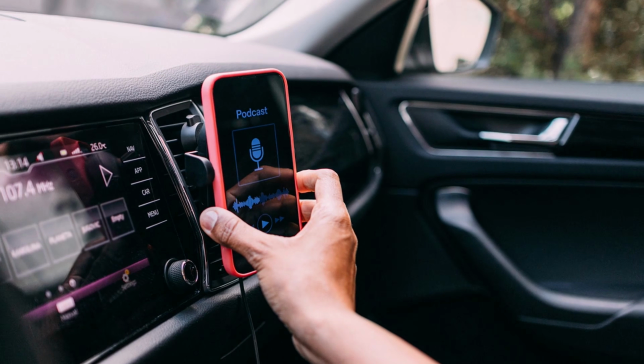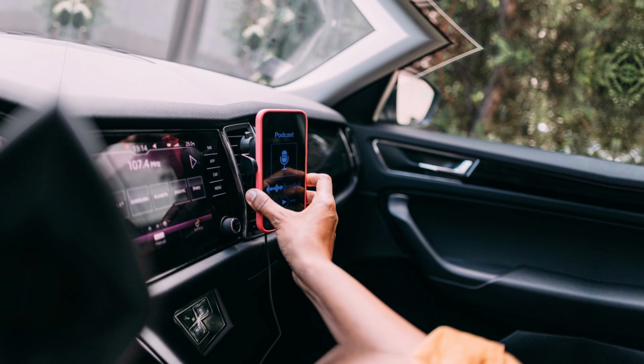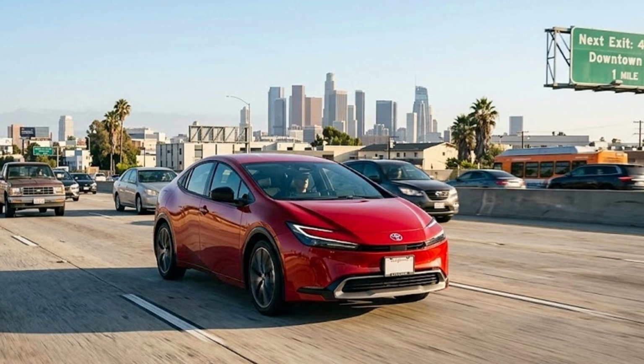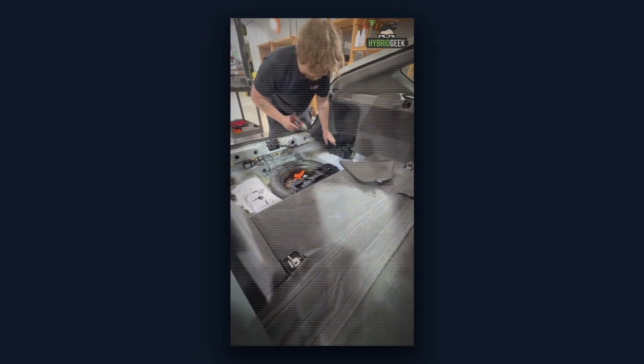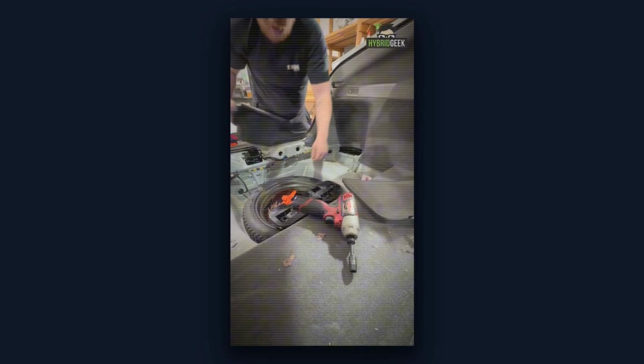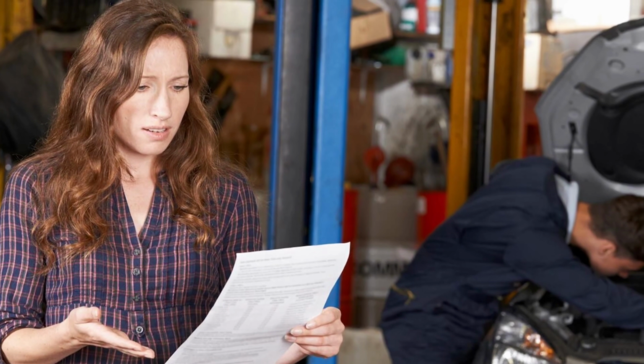After years of working on Toyota hybrids, I have watched perfectly healthy battery packs get condemned because of habits that most owners never even question. A Toyota hybrid battery is designed to last well beyond 200,000 miles, yet thousands of them are replaced between 80,000 and 120,000 miles, and the owners are always shocked.